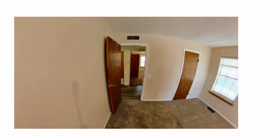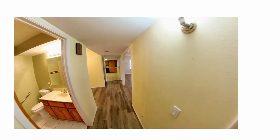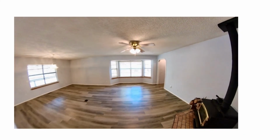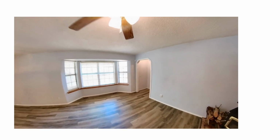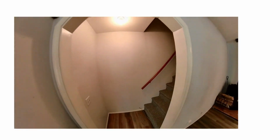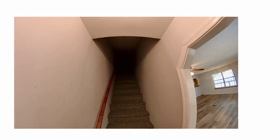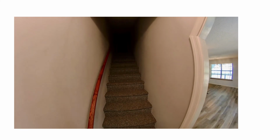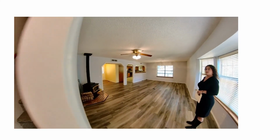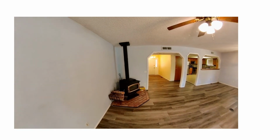And then we will go show you, there's a stairway up to the attic. The attic is not finished, so right now it will just provide tons of storage. But also, you could potentially turn it into an office space, playroom, anything you want really. It goes the length of the house. Wow, that's nice.